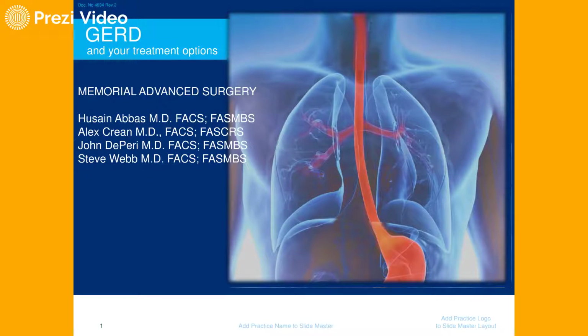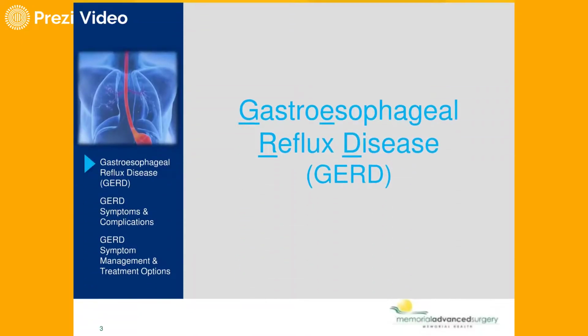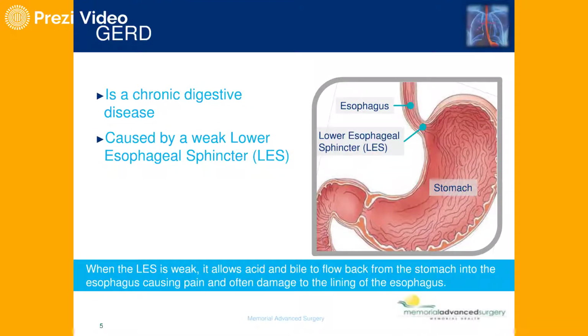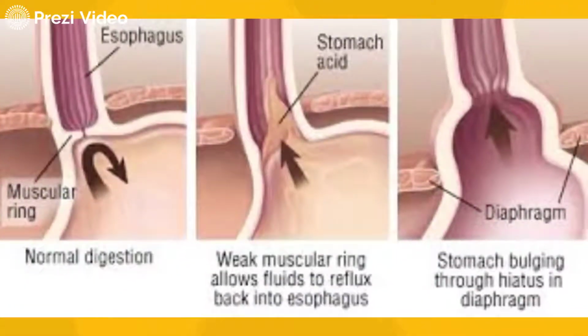I'm going to talk to you about GERD, which is gastroesophageal reflux disease. This is a chronic problem that is caused by weakening of the lower esophageal sphincter. The lower esophageal sphincter is an area of high pressure at the bottom of the esophagus, at the juncture between the esophagus and the stomach.